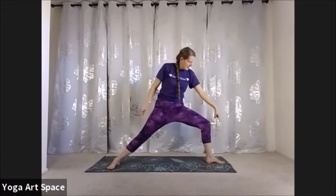Sometimes widening the stance can prove to be beneficial. Can you feel the inner thigh stretching? If not, can you lower yourself just a little bit? Never let the knee go past the toes though. Instead, widen the stance some more.